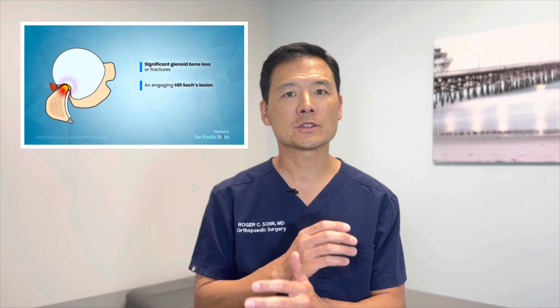This damage is done to the socket, but if you look at the actual other side, the humeral head or the ball of the ball and socket joint, that can receive damage as well. Each time that the ball dislocates out the front of the shoulder, it ends up in the front of the socket, and therefore the socket can leave a dent or an indentation on the back of the humeral head. That's called a Hill-Sachs lesion.